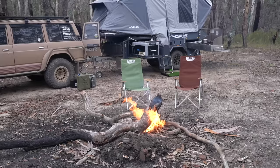Beautiful morning in the bush out here. The wind does seem to have eased off a little bit overnight. You can definitely still hear it up there in the treetops, but not as bad. We're not getting blown away at camp or anything. Got the fire cranking there this morning. Demi and Zeph are still asleep, but that'll keep me warm out here.